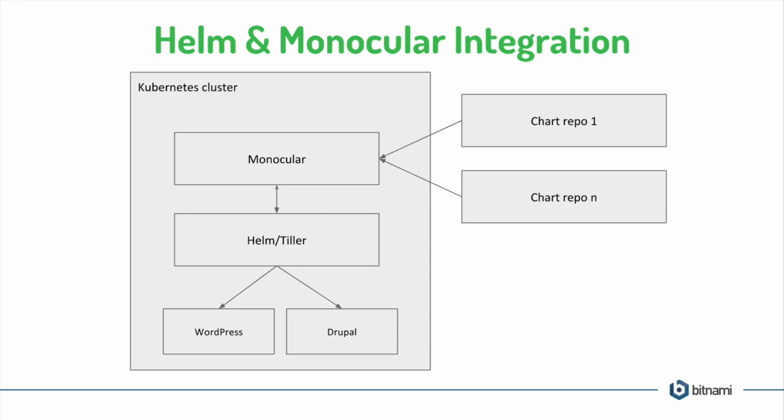For example, you can have a chart repo that has a WordPress chart in it. Monocular can take that chart, pass it to Tiller inside the cluster. Tiller will launch that application, that chart. You can have another repo that has Drupal in it. Monocular can read that chart, pass it along to Tiller, and Tiller can run it. But at the same time, Monocular is also able to read state from Tiller.